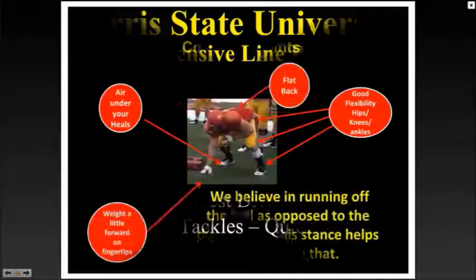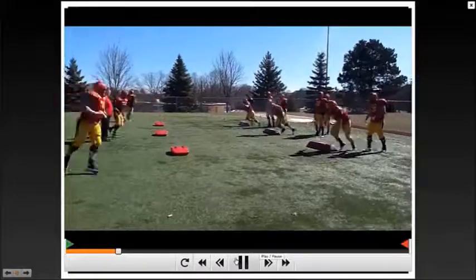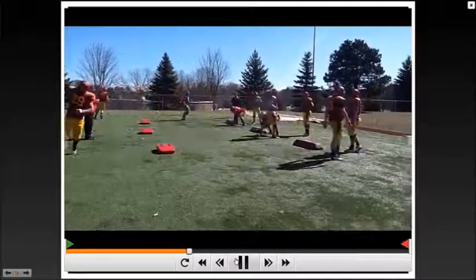Here are the coaching points. We have proper stance. We want all of our linemen to have a flat back. We want good flexibility in the hips. We do a lot of racing off the ball at the beginning of practice. We have a start line and a finish line. We're working a horn block here, but you see we're running through the bags and then we're jogging back. Keep timing it up with the o-line.